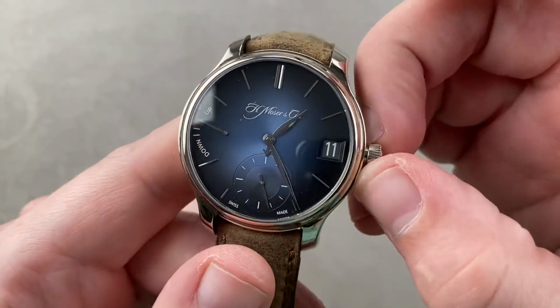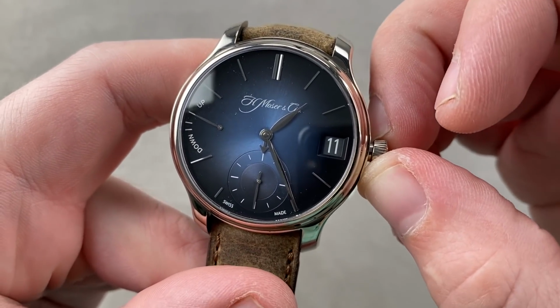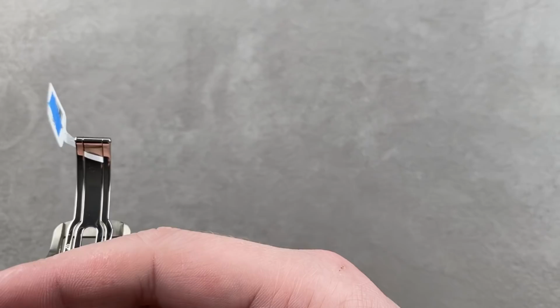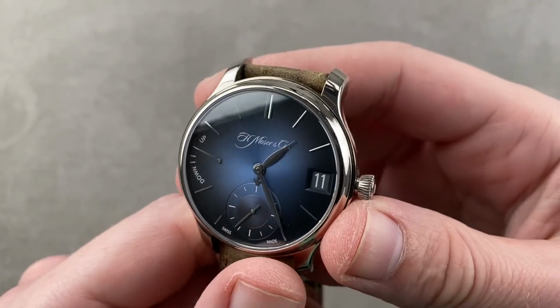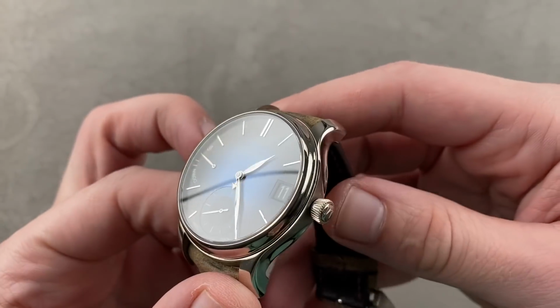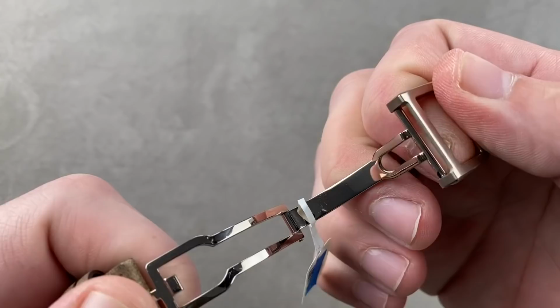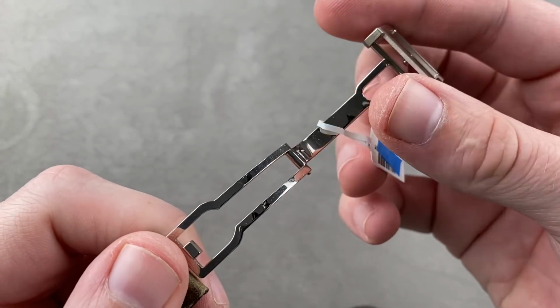Now, I'm fortunate today that I have two of the only bidirectionally adjustable perpetual calendars on my table. Right here we have the H. Moser & Cie. Endeavour Perpetual Calendar in funky blue, 40.8 millimeters. This watch, as you can see, features a full deploying clasp, a rare accessory on a Moser watch.